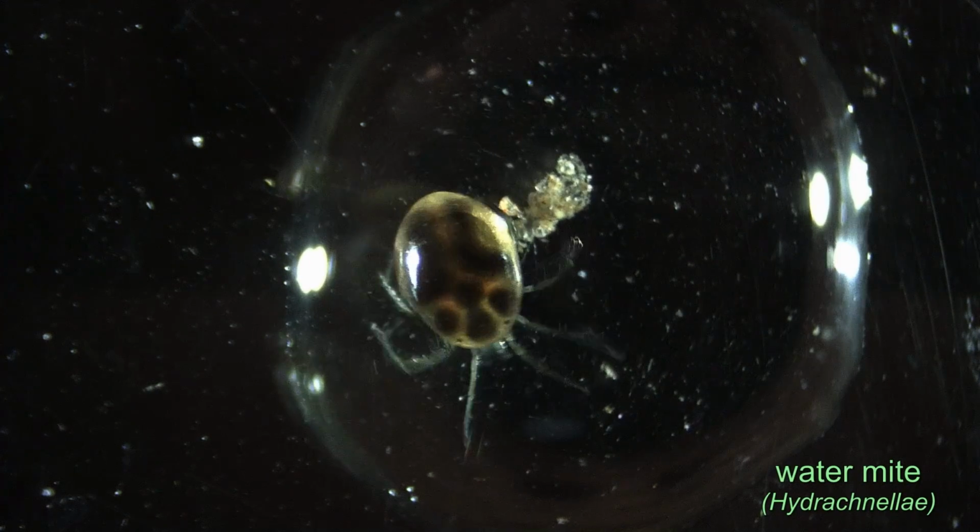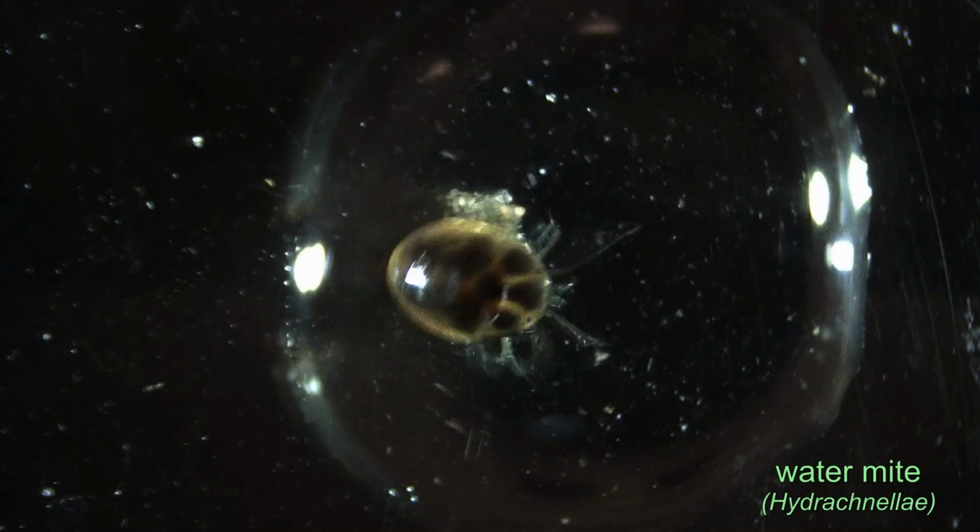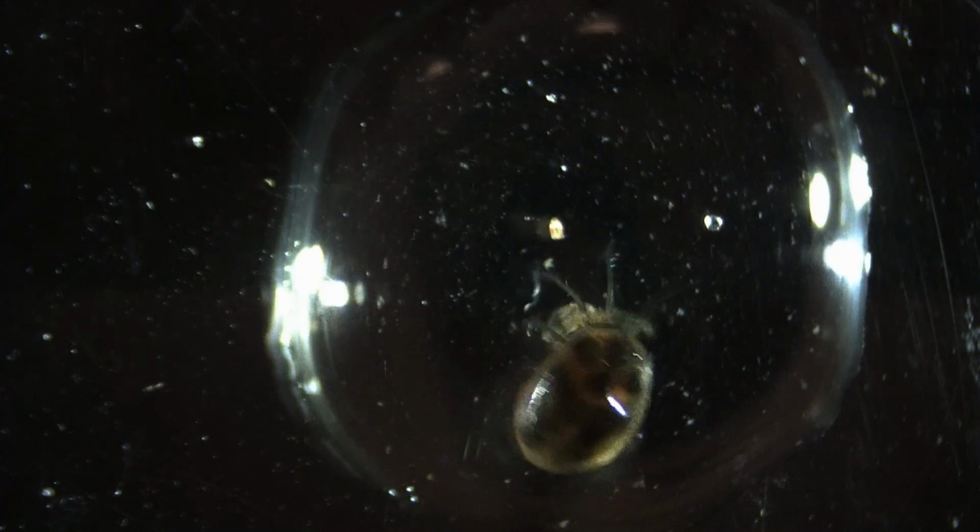The water mite is a real robber. For example, it can suck out water fleas. It can swim super fast with its hairy legs.